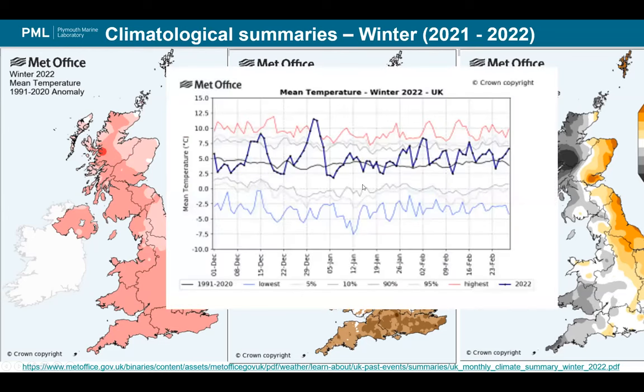In terms of the temperature, notable warmth, I suppose, around New Year. I remember the headlines in the newspapers was this was the warmest ever start to a year. And this was borne out in the record here. So two notable warm periods, one sort of in early to mid-December, and then this period in late December, early January was particularly warm. You're looking at sort of maybe 4 or 5 degrees above the average, and that's the central England temperature. So obviously there'll be some regional variability around that.